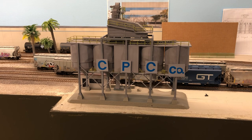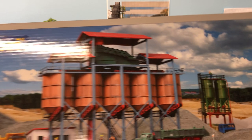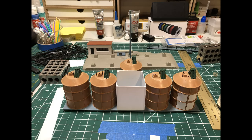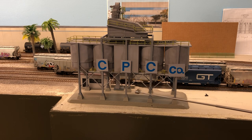So then this kit I've been asked about a couple times, or this model, is a Kibri 39805 kit. I think it's called like a gravel something or another, but pretty much built it to spec, although I did put styrene sheet around the silos to make them look flat, and also box this one in a little bit. And then made my own little sign up for CPC. At some point, maybe down the road, I'll scratch build this or try to build the actual one, but it looks pretty good for now. It looks pretty close to the real thing.